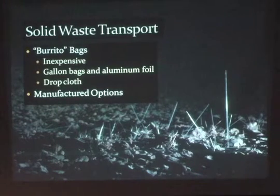It's really inexpensive. The park's now trying to get people to use drop cloths though, because even with a square foot piece of aluminum foil, people tend to be missing. And then also there's all those manufactured options that everyone's been talking about, and those are becoming more popular. Some people put it in a hard container to take it out. The problem with hard containers and cave packs is, once again, we're dragging our pack a lot, and if you have big corners, your pack gets stuck a lot. So a lot of people just kind of triple bag it, and try to pack it carefully.